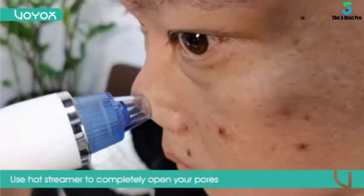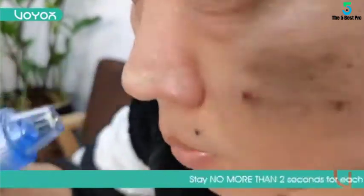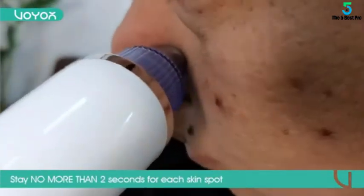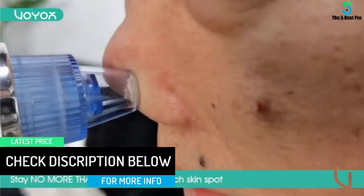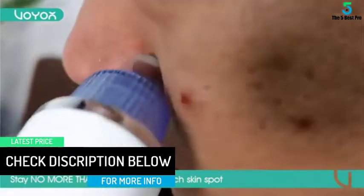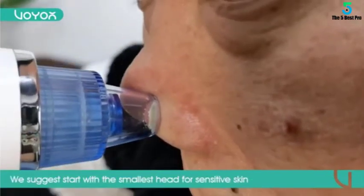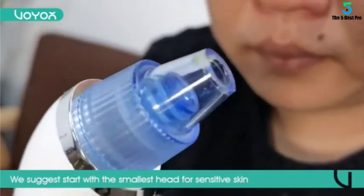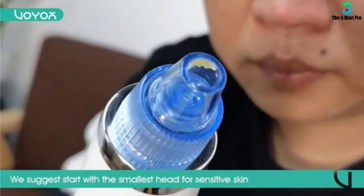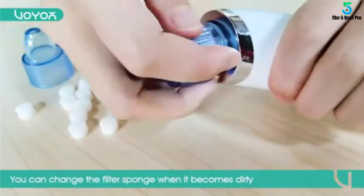In addition to this, the vacuum will also increase the blood circulation on the face, which makes the skin more elastic and lightened. It also features 3 adjustable strength levels that make the vacuum ideal for all types of skins. With a total of 4 suction heads, you can always replace the head once it fails to function. This makes the vacuum great for long-term use. It offers a long runtime once fully charged. The device is also portable and ideal for traveling.